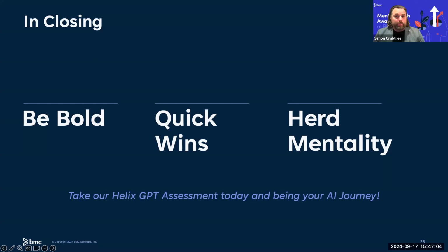And of course, from a herd mentality perspective, that's why we designed the good, better, best framework. We want you to follow our best practice. We want you to follow what other customers are doing to get similar results or even better results.